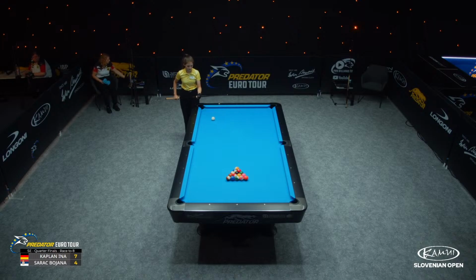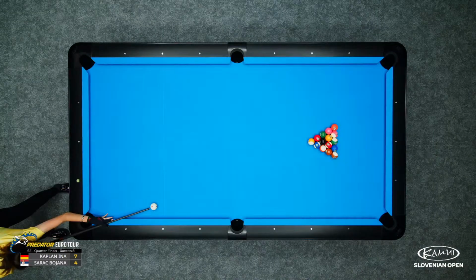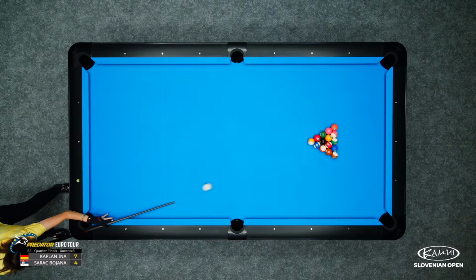Let's give you a quick score update on the other tables. 7-2 in favor of Anna Gradisnik versus Sandra Baumgartner. Vania Franco is 6-2 up against Melanie Suzengut. Those are the other matches going on simultaneously. Bojana once again going for the second ball break here.